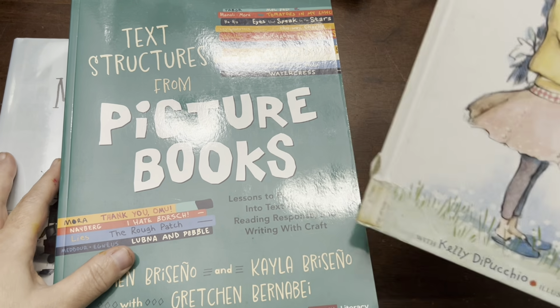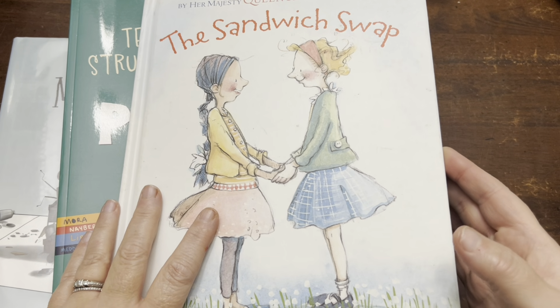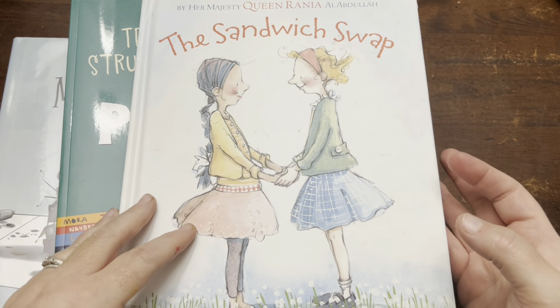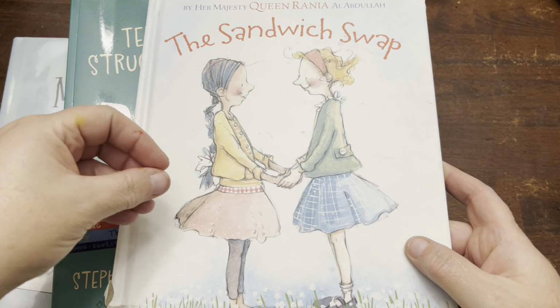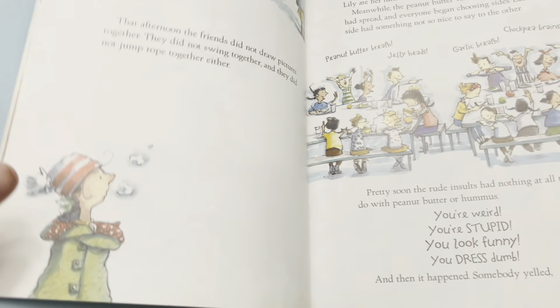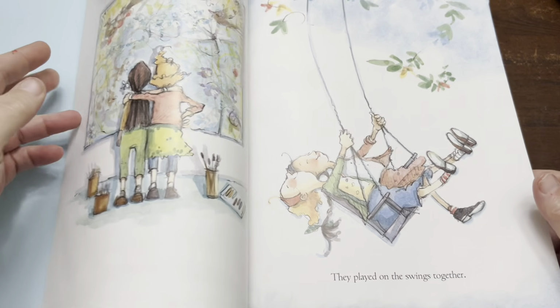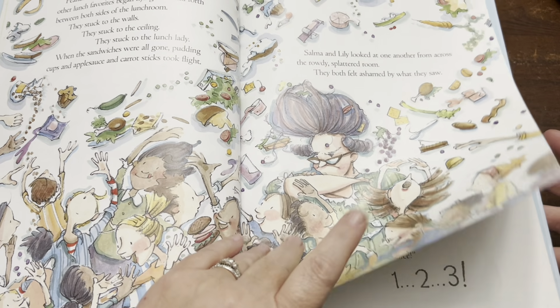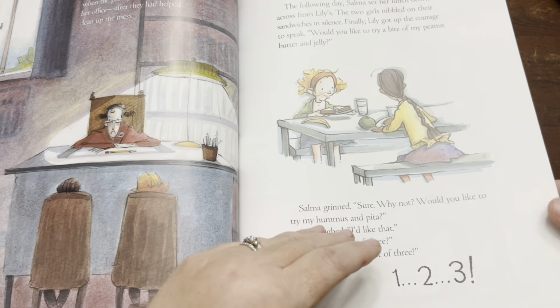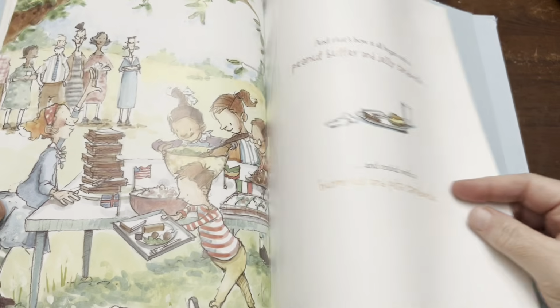So as I said, the first book is The Sandwich Swap. It's about these two little girls who are the best of friends, but they both eat very different things for lunch. One eats a peanut butter and jelly sandwich, the other eats pita with hummus, and because it's different, they both get very grossed out by what the other person's eating, and it blows up into a big fight. And anyway, it's a good book for diversity and tolerance and things like that.